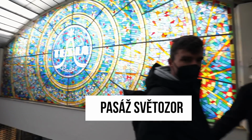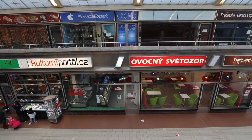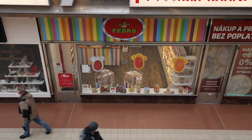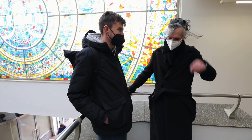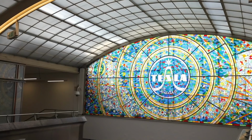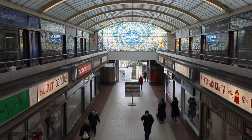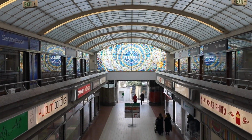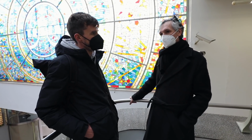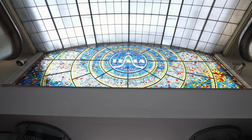We are in Passage Světozor that we showed you many times in our videos, because there's a great cafeteria, they sell chlebičky, they have some cheap candy, but once again, you're not taking us here for that. No, I love this advertisement. I actually call it the only billboard I like. So it's a stained glass advertisement, but whenever there's a sun coming through this, it completely changes the atmosphere of the entire passage. So it's just one thing, one element, and it kind of overshadows everything else.